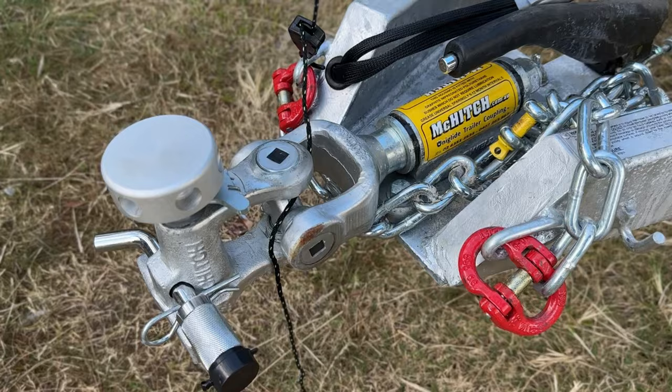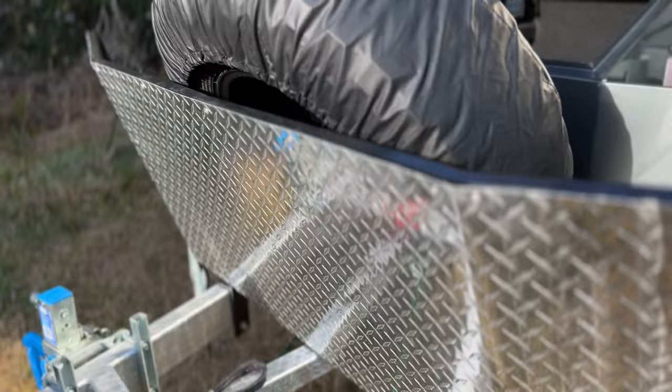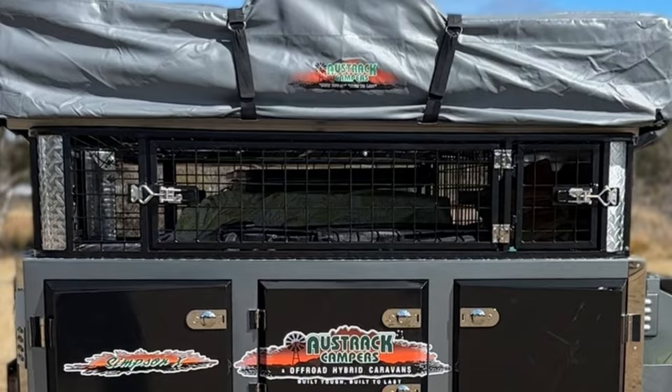Features. A McHitch tow system that you can tow absolutely anywhere with a really simple lock mechanism. Drawbar and chassis built tough, built to last, as they say at Austrack. Stone guards, spare wheel and lockaway storage up front. Massive storage all around with easily accessible compartments. My favourite, the bonus storage cage on top.